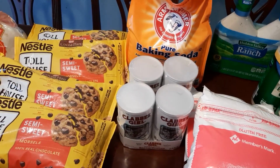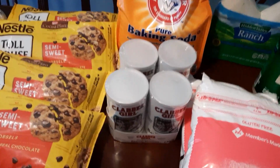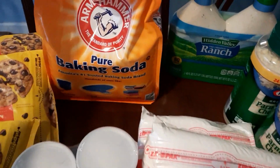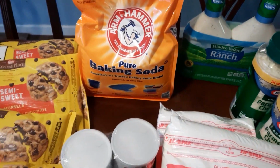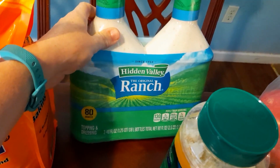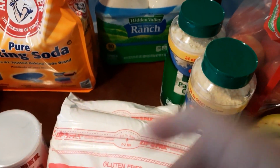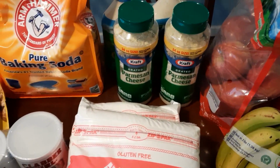Baking soda and baking powder. These are 2 things we don't want to run out of again, so we wanted to restock our food storage. For this 2-pack of baking powder, it was $7 something. And for this giant 15-pound bag of baking soda, it was $5. This ranch dressing, $10. It's 2 40-ounce bottles. We've tried other kinds of ranch, but just don't like them as much. 24 ounces of Parmesan for $7.